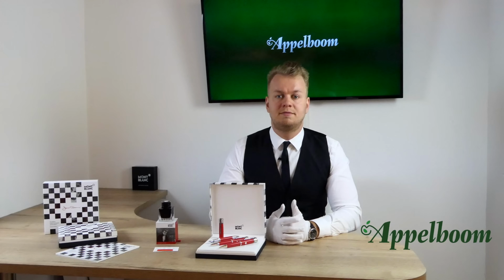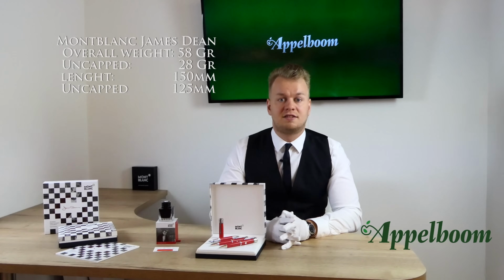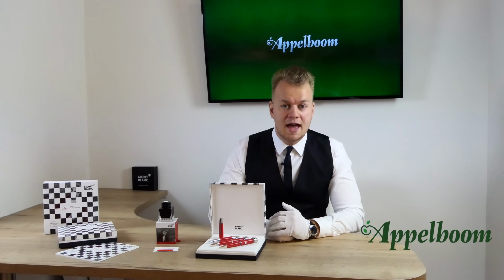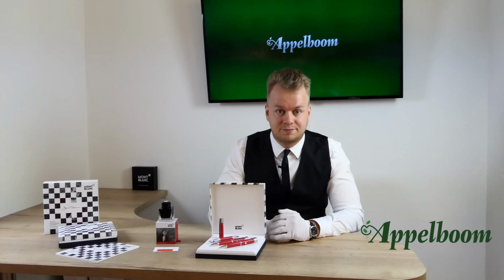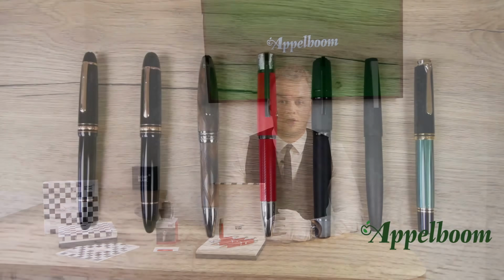The Montblanc James Dean pen is a heavy pen because of the materials used. The pen is 58 grams closed, and when you open the pen it weighs 28 grams. The length of the pen is 150 millimeters closed, and uncapped the pen measures 125 millimeters. It is possible to cap the pen, but it doesn't have a steady fit, so we do not recommend this. The pen is a size comparable with the Meisterstück Le Grand.